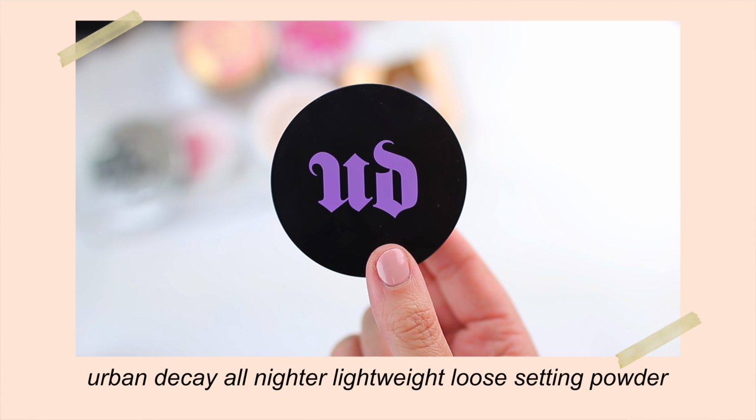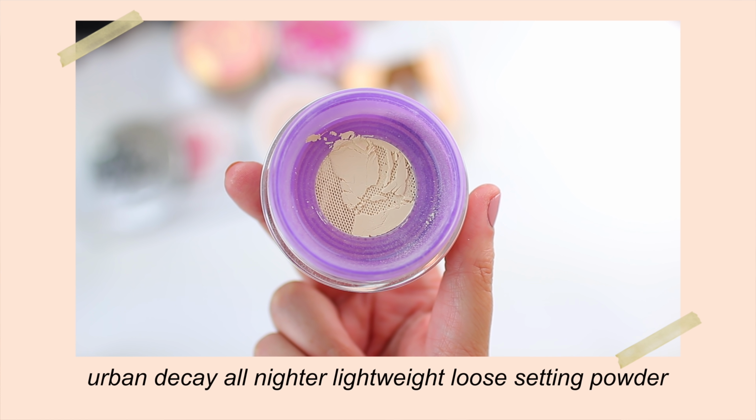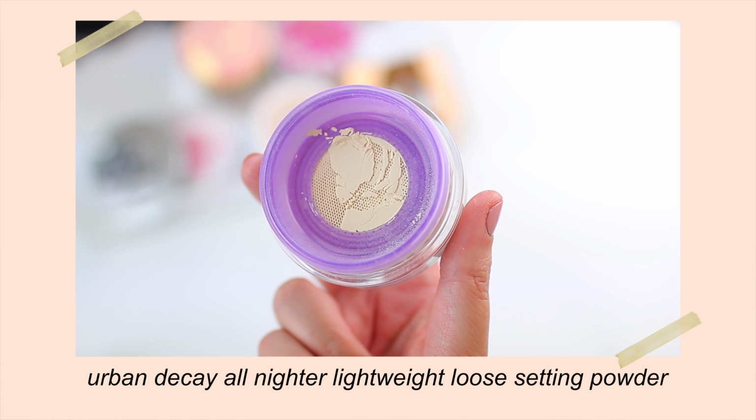Now, this is a very, very lightweight setting powder. It feels very similar to the e.l.f. Halo Glow setting powder or the Hourglass translucent powder if you've tried that one, but it doesn't necessarily lock my foundation into place all day long. It does give my skin a very smooth effect. So if you're dealing with a lot of texture or you have wrinkles or you feel like you need that blurred effect on your skin for whatever reason, then you might actually like the texture of this one because it does look very smooth on the skin overall.